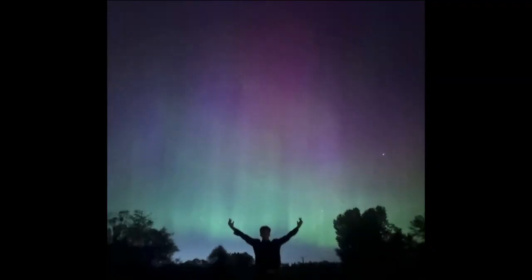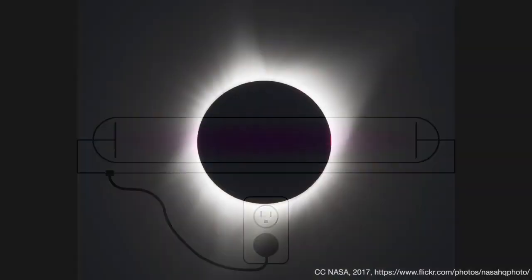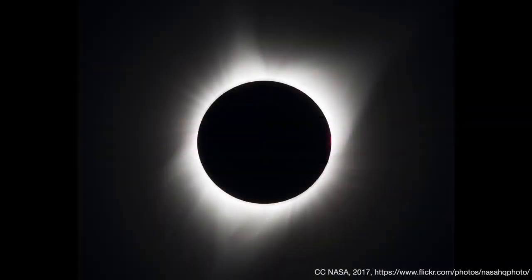Okay, now we know the aurora's chemistry, which elements produce which colors. But how do these atoms get energized in the first place? There are no power plugs to produce electricity in the upper atmosphere. Well, the one thing more amazing than an aurora is a solar eclipse. The white area around the sun is the corona, a plasma composed of charged particles.